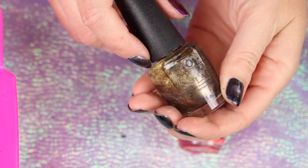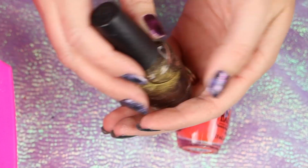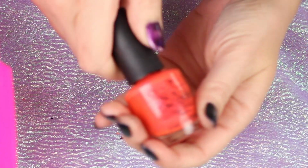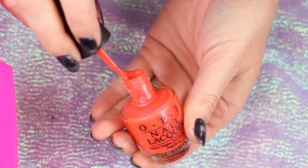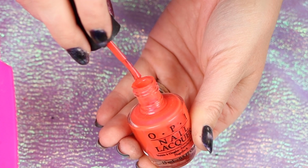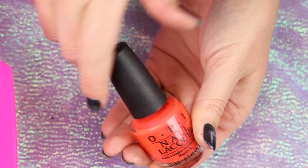Let me get rid of this one because not only do I never use it, but it looks separated, so even if I can revive it, I don't care. I want to get rid of it. I love neons, as you can tell. This one is really pretty. This is probably the closest dupe for the Day Tripper, but I don't even know if it was limited edition or not anymore. So let me keep it for comparison purposes, just in case.